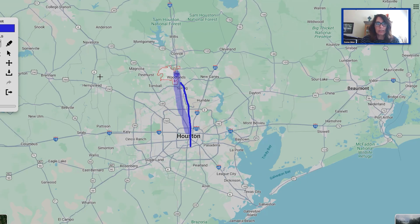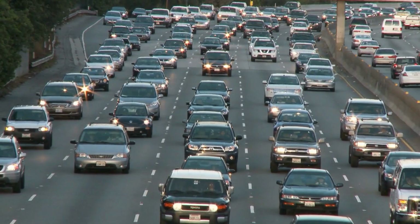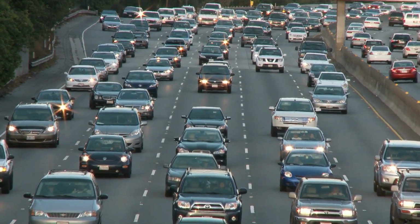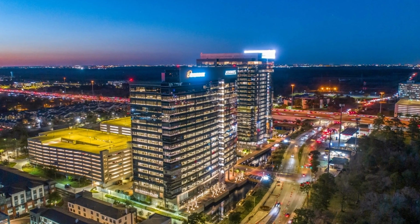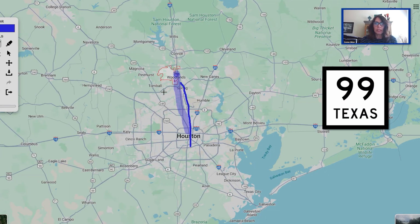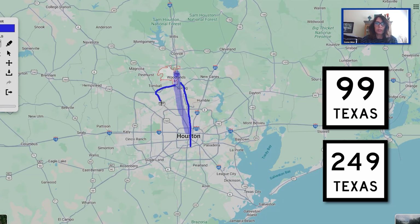That's a very nice drive. It really cuts out traffic in the afternoons if you're in a hurry and have to get home and you don't mind paying a toll. That's a great way to go. I use it quite a bit when I need to go from downtown to The Woodlands. Then, if you want to get down here into the energy corridor, you can come down 99 here, like 249, and then grab the Beltway in.